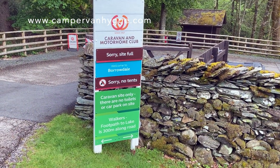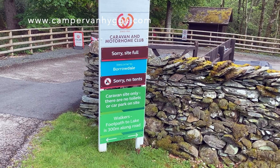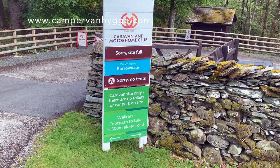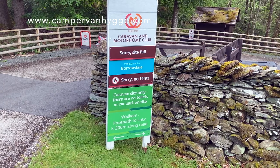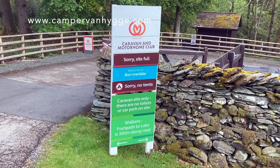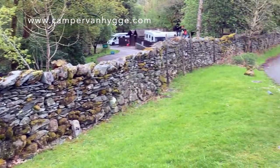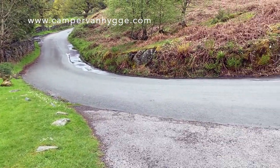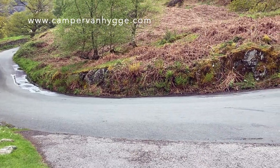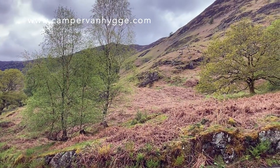We're still in the Lake District, but this time we are at Borrowdale Caravan and Motorhome Club site. You'll see from the sign that it's a site for caravans and motorhomes only, and there's no toilets or shower block. But like all these sites with limited facilities, they seem to make up for it in location. Let me just show you around the view from the entrance of the site. Typical rugged Lake District scenery, and those wonderful hills up there.